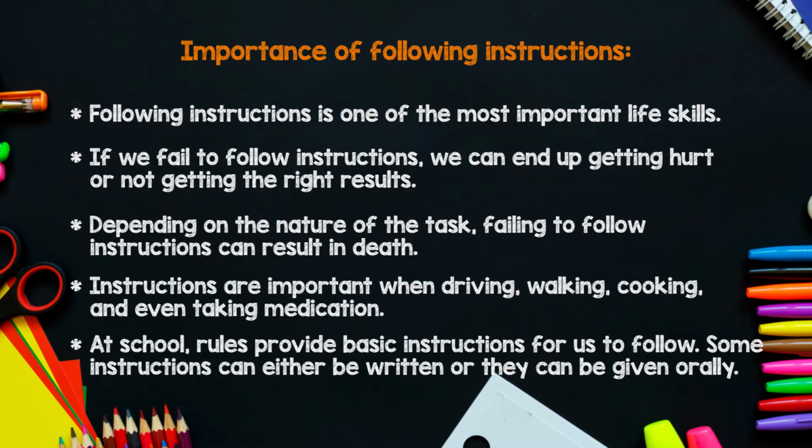At school, we have rules, and those rules provide basic instructions for us to follow so that we could stay safe while we are at school. Now, we've been saying rules and cooking and all of that, and you may want to say, but those are all written. Now, keep in mind, or if you didn't know, you must know that some instructions can be given orally, which means that you have to listen.